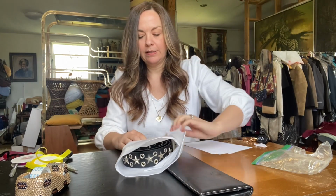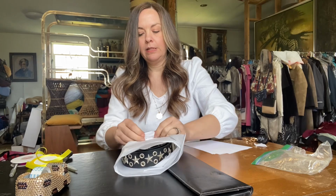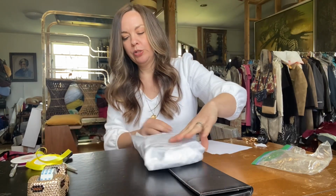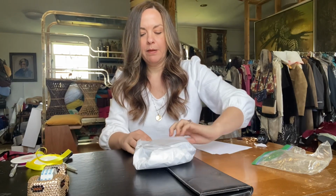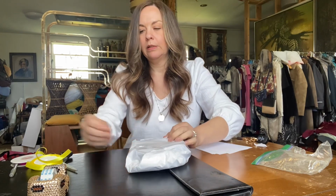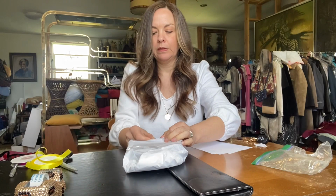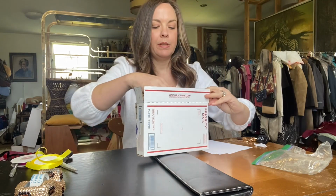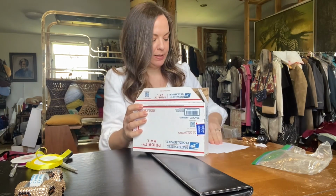I think that's great. And the buyer gets this cool genuine leather belt that they may not be able to find other places. I'm just using tissue paper from the dollar store to wrap this up, and I am going to use this small flat rate box again to ship it.